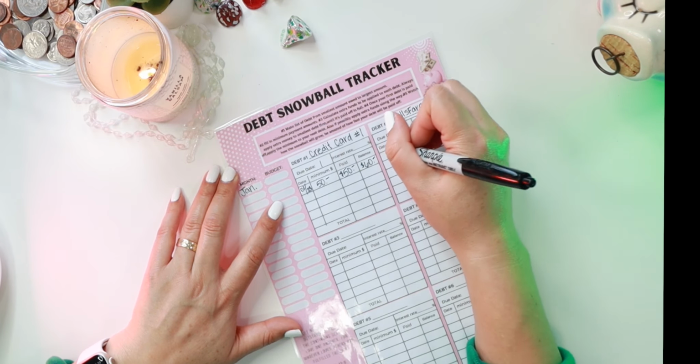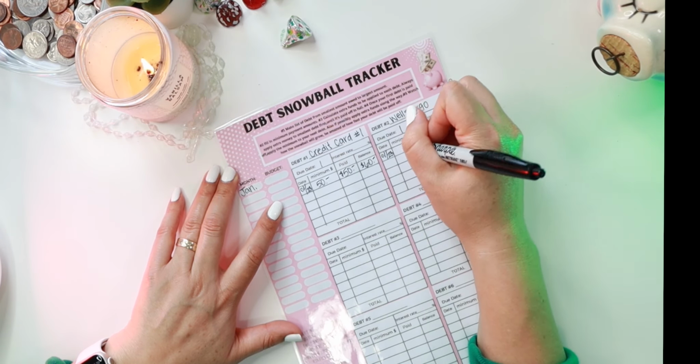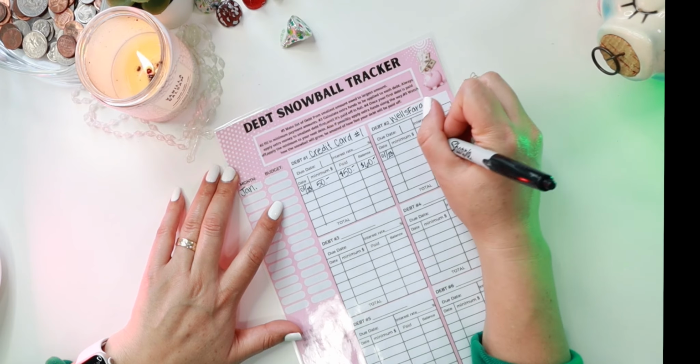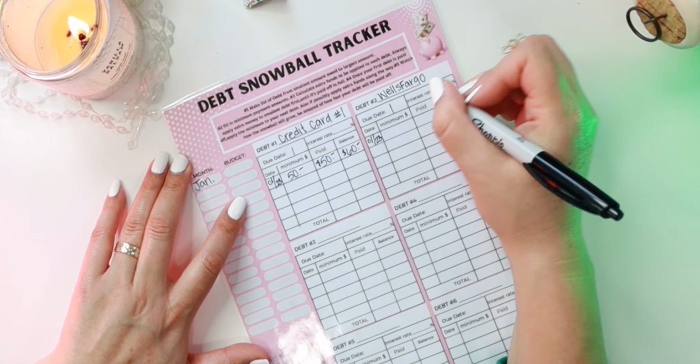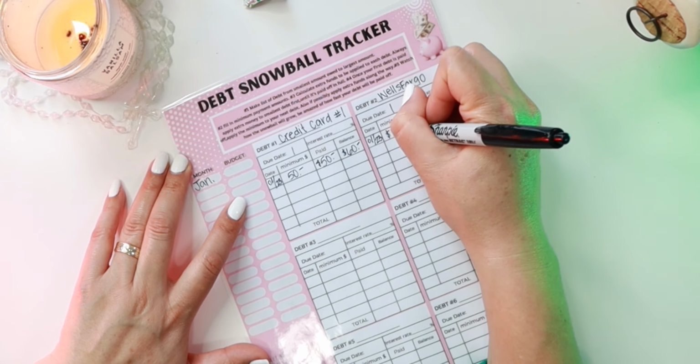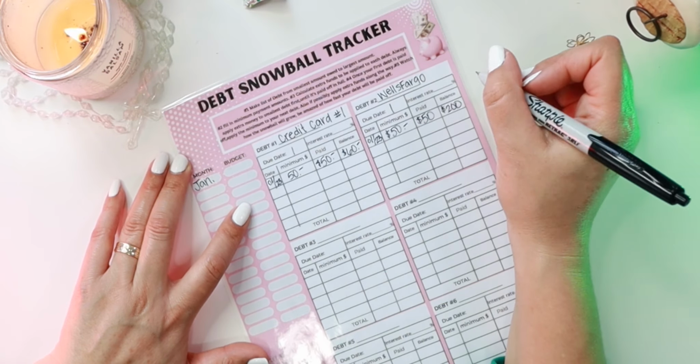And then for the next one, I'm also going to pay it on January the 1st, 2023. For Wells Fargo, I actually owe $200 as the balance. The minimum I pay on here is $50 as well. And then I paid for this month of January, let's say I paid $50.